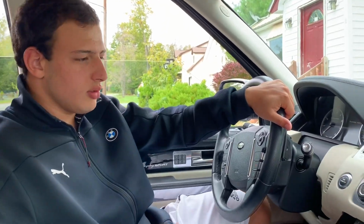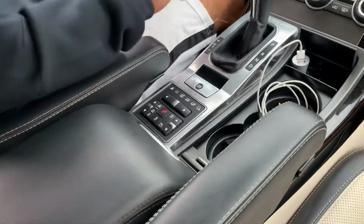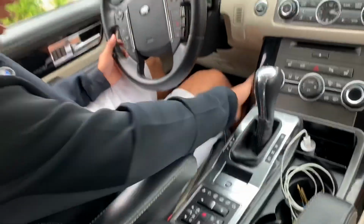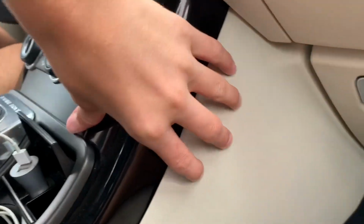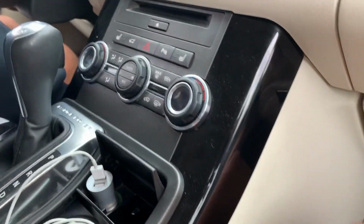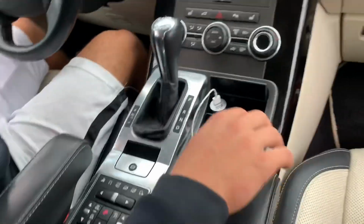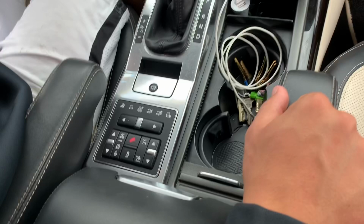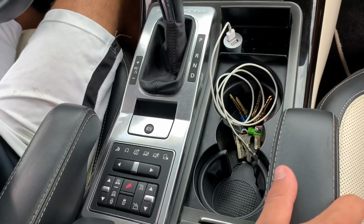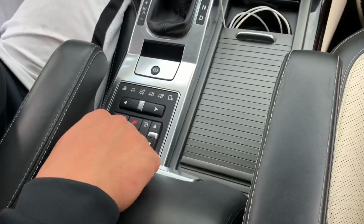All right, guys, so let's look at this whole console right here. You have this little armrest so that you can rest your arm on. Inside, you have this really nice feeling, like you can put your leg against it while you're driving. Your foot is on the gas pedal. It's really nice to put your leg on the side over here. Let's look at the cup holders. Really nice, good cup holders. You can throw your keys or other stuff in there, and you can close it. Super easy to do.